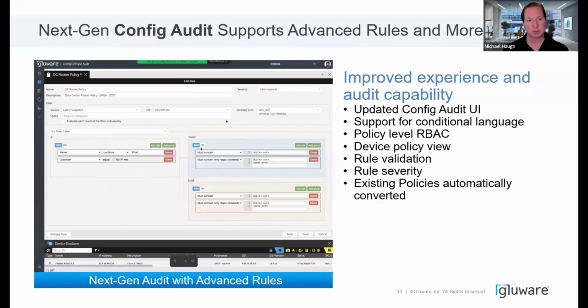So moving on, the next big rock of this release is around our config audit capability. This is one of our most popular applications. When you start using Gluware, oftentimes you use Device Manager, you're doing a discovery, discovering your network devices, you're getting an accurate inventory. Then the next point is you want to know, where am I at with my configurations? How consistent are my configs? Am I compliant to any third-party specifications? And so they begin to run the audit app.